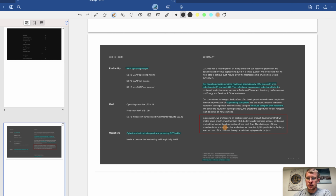So I really like this summary that they have in their release here. In conclusion, we are focusing on cost reduction, new product development that will enable future growth, investments in R&D, better vehicle financing options, continuous product improvement, and generation of free cash flow. So the challenges of these uncertain times are not over, but we believe we have the right ingredients for the long-term success of the business through a variety of high potential projects.